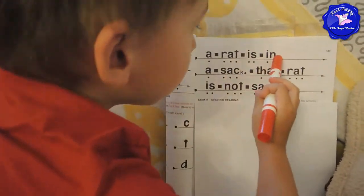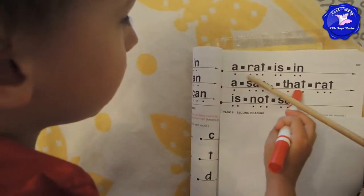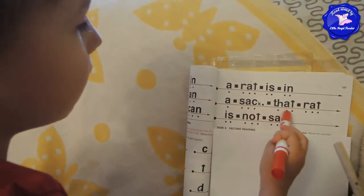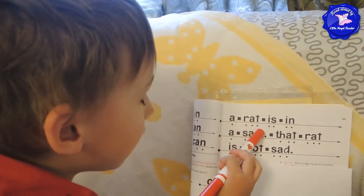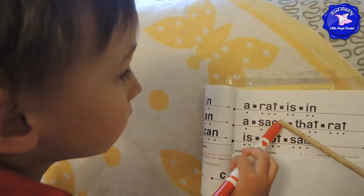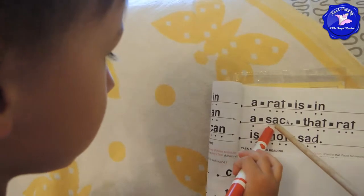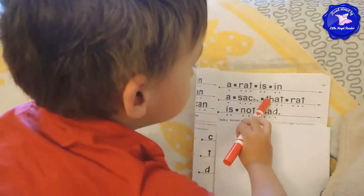Well done. You read this word today. In. Look, a rat is in. Where is the rat? Let's find out. In where? A. Sad. There's no d. Okay, what sound is it? This is k. Read the word. Sack. Max, remember, a sack is a big bag.